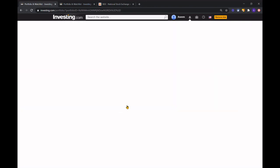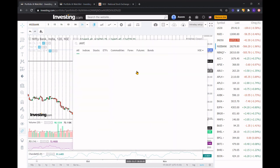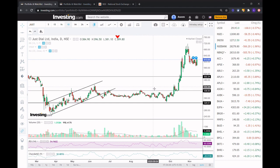Let's now quickly talk about a couple of stocks. So we can just maybe talk about a few stocks. I have just identified a couple of stock ideas for buy and sell. So first let's go with the buy idea. So the first one is Just Dial. This Just Dial has broken out when it crossed 435, 440 levels, and since then it has really shot up like anything, right?